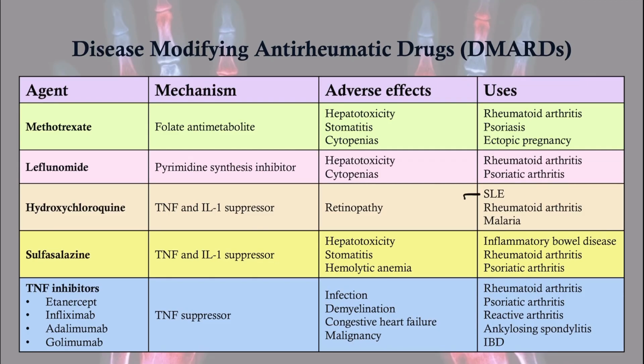Hydroxychloroquine, think lupus. Do not give it for COVID. Our illustrious president does not seem to get the picture with that. Retinopathy is a big one with hydroxychloroquine. I had to tell tons of people, if you take that horse dewormer, you're going to go blind. Okay, hydroxychloroquine, I guess that's not the horse dewormer, but you've got to tell them, right? Hydroxychloroquine does have ocular toxicity.